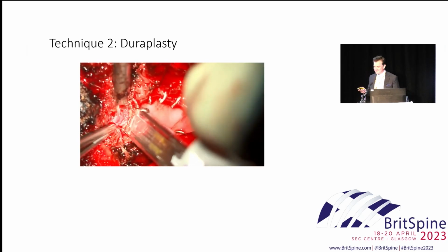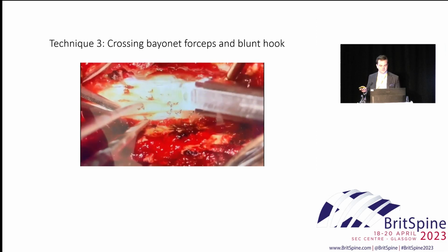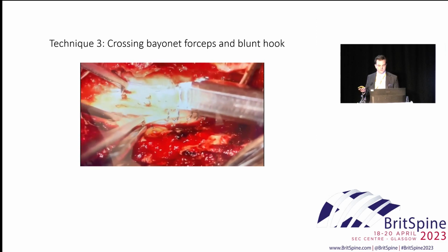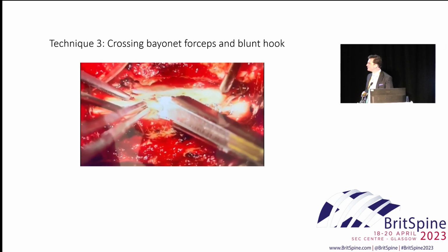Is that it? I've got one other video which we don't need to particularly share. If there's difficulty getting the edges together, then a hook can be used at the end. I have no way of fast forwarding this, so I can ask if there are any questions now.